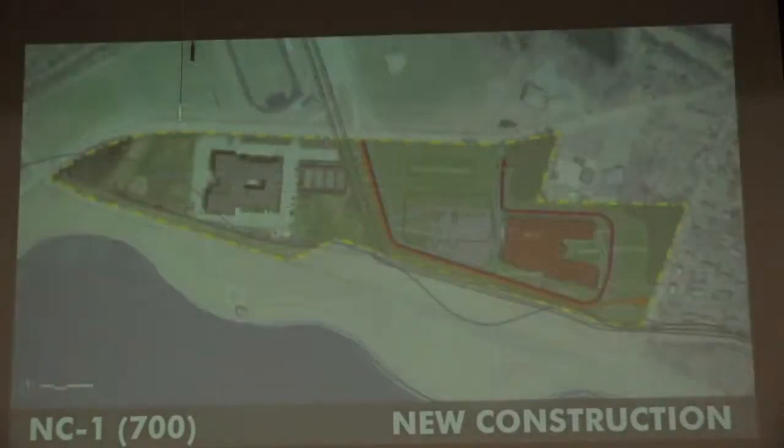Here is a massing of what that building would look like on site. Have some great opportunities. One thing I should mention and go back, as you can see, the biggest impact on the site here is the loss of fields. We don't want to shy away with that in this option.